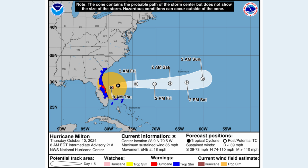This was the last National Hurricane Center cone, still those warnings over a wide area and a significant wind field, and as we mentioned there, just moving eastwards, just south of Bermuda, shouldn't be a significant threat to any other land areas once it clears the Bahamas.